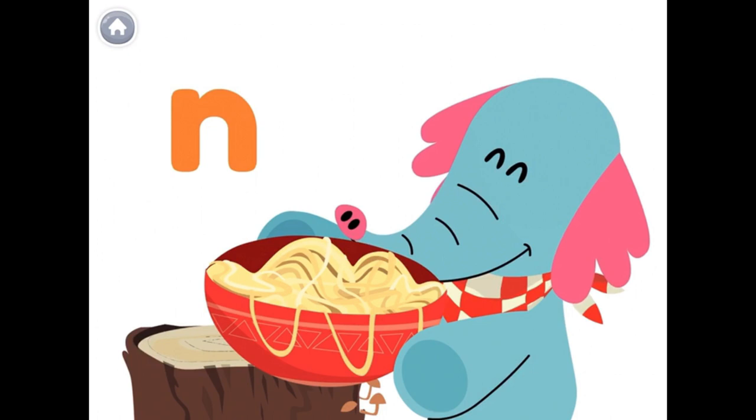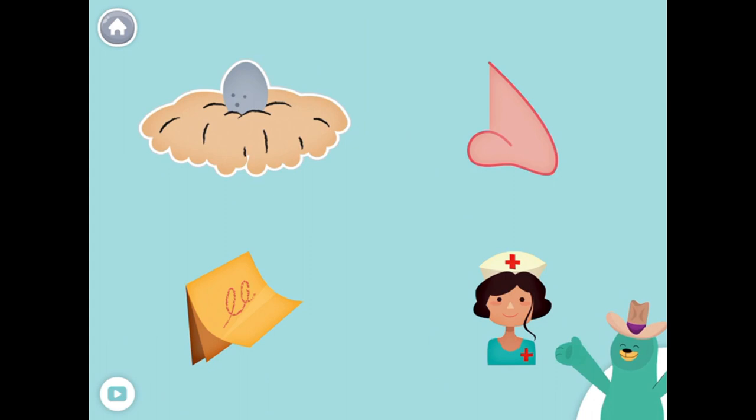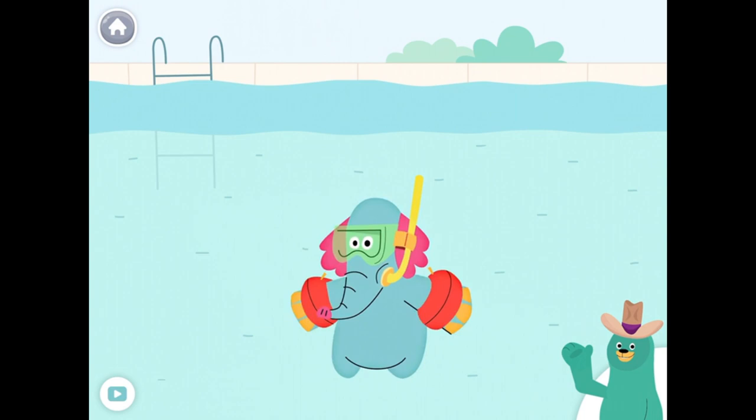All of these things start with the N sound. Tap them all and listen to the N sound at the beginning. Nest. Nose. Note. Nurse. Good job! Give all the things that start with the N sound to Allo.